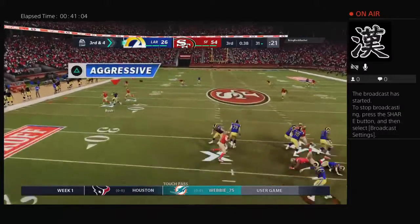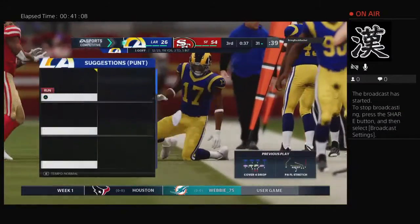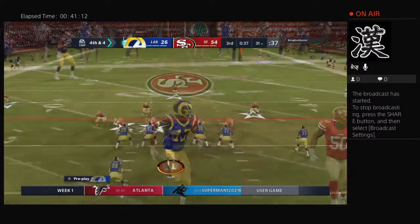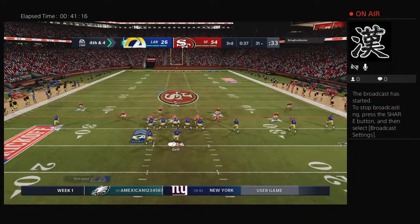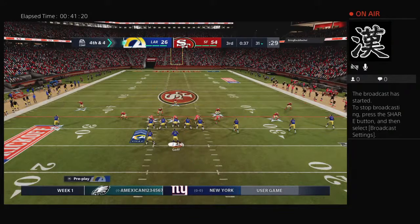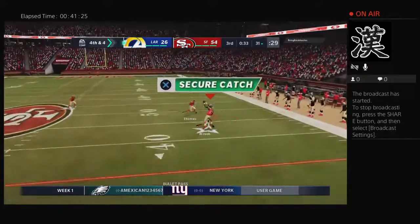Here's Goff, and that's going to be incomplete. The coverage too good there. The contact popped the ball free, and it's fourth down. Now this offense is staying put. They're just 1 for 4 in these situations so far, but they're going again on fourth down. They'll try and throw for it here.